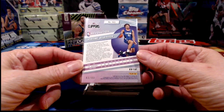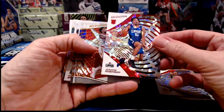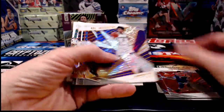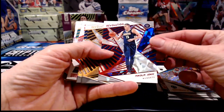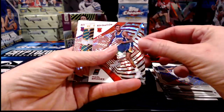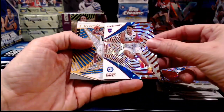Jerome Robinson, Clippers, numbered to 88, rookie New Year parallel. Followed by another Jerome Robinson New Year, but that one's not numbered. Evan Fournier, Magic. Jokic, Nuggets. Mikal Bridges, Phoenix Suns. Zaire Smith, rookie for the 76ers.